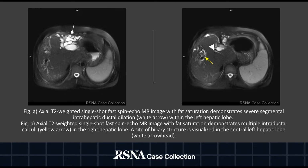On the left, the white arrow shows severe segmental intrahepatic ductal dilation within the left hepatic lobe. On the right, the yellow arrow demonstrates multiple intraductal calculi in the right hepatic lobe. A site of biliary stricture is visualized in the central left hepatic lobe by the white arrowhead.